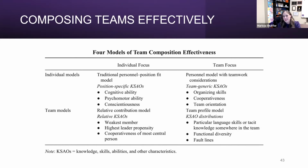We can sometimes think about, and this is one place where having folks do team training programs can be beneficial, is to develop their skills in what we call team generic, good teamwork skills. So being willing to cooperate with others and want to actually work with other people.